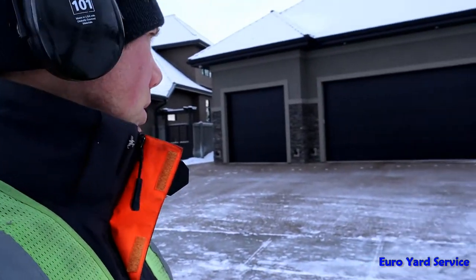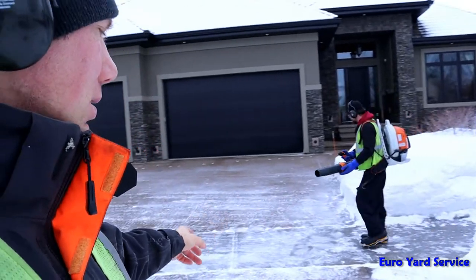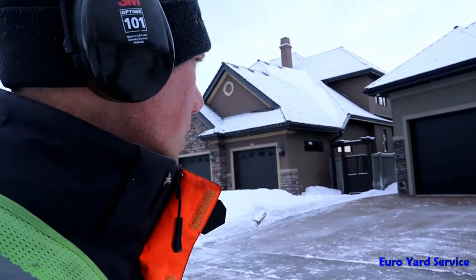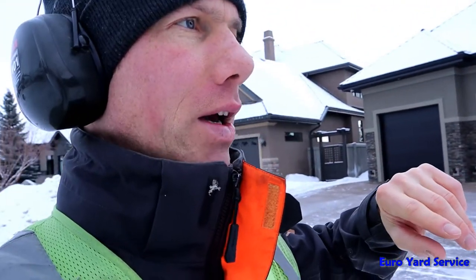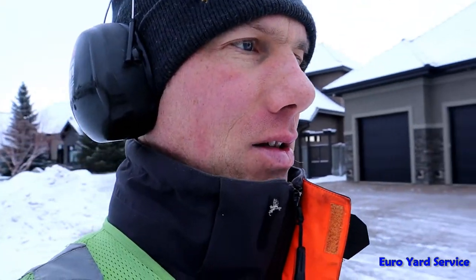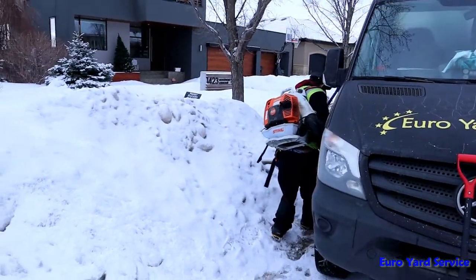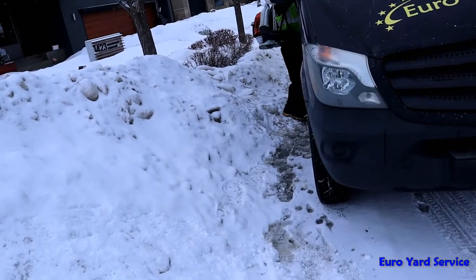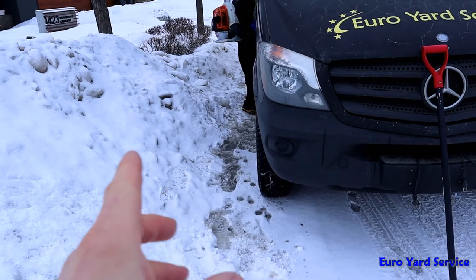Okay, this property is nicely done. We just blew it off with the backpack after the single stage took care of business. Looks good. Just chewing on a little carrot here. We're just wrapping things up. Matt is navigating the treacherous neighborhood with all the ice there, runoff from the windrows.